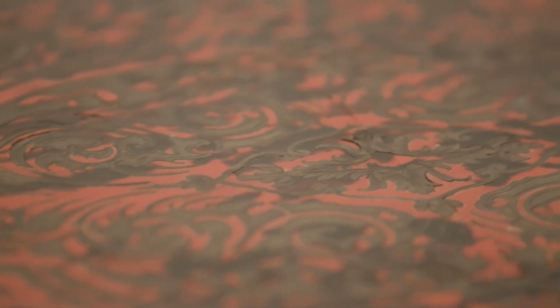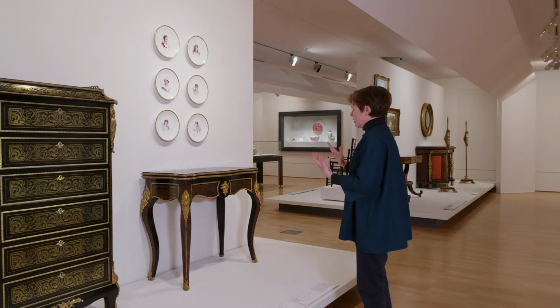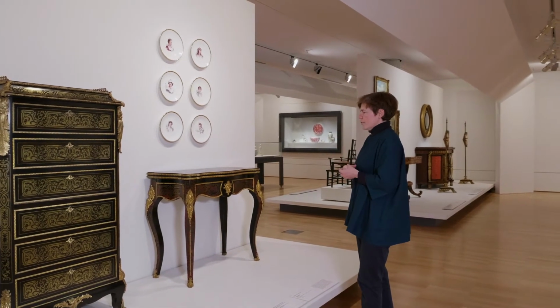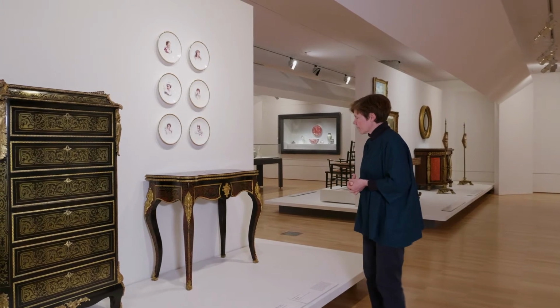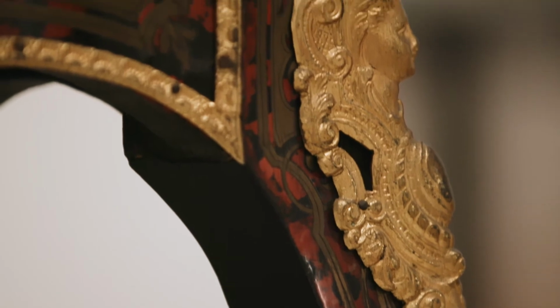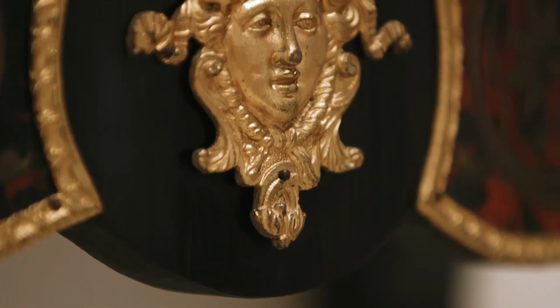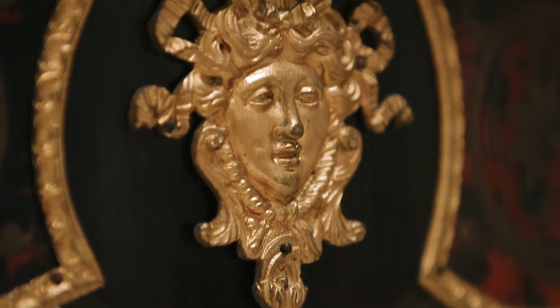The brass has actually dulled over time, but when these pieces were made new, and also in the 17th century, the brass would have been very highly reflective and shiny, and it would really pop against the deeper, richer colours of the tortoiseshell veneer behind it. And they were also characterised by these very finely chased and crafted ormolu mounts that we see on the knees and on the central medallion of this card table.